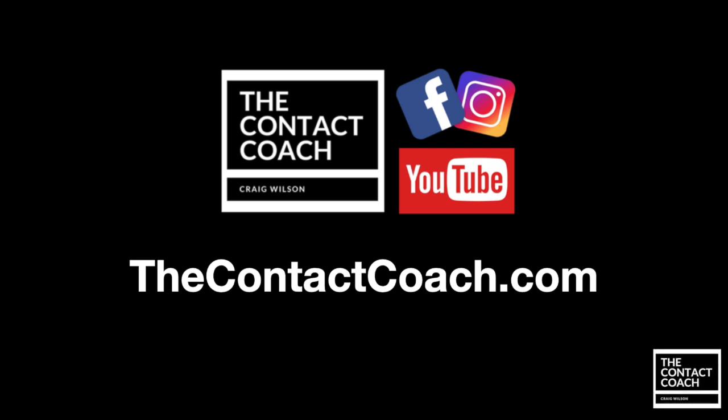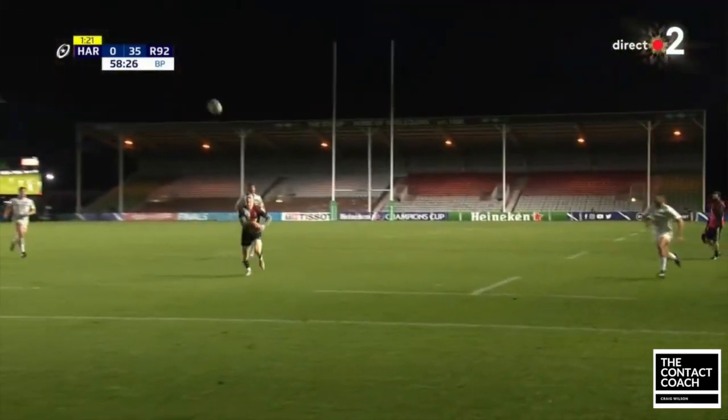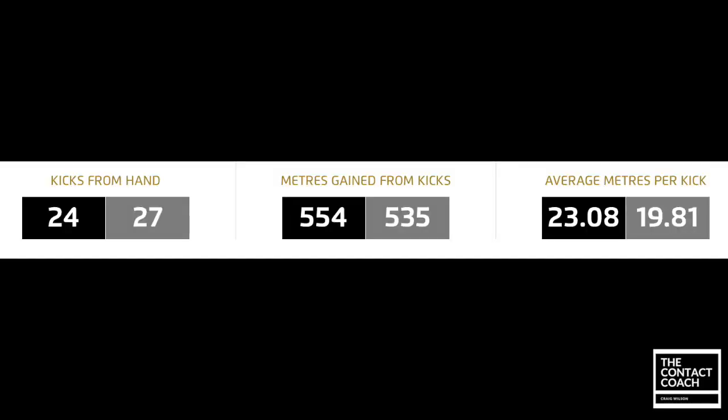In this video I'm going to look at Racing's attacking kicks versus Harlequins. Some really great, awesome play. It didn't always work out, but it's a real strategy for Racing. You can see here they kicked 27 times, but 13 of those were with attacking intent. That's pretty much 50% of their kicks are attacking kicks.